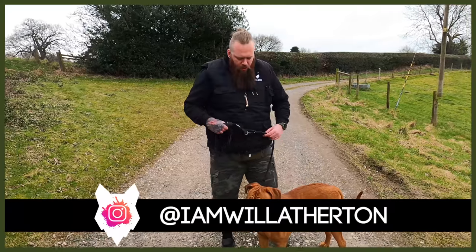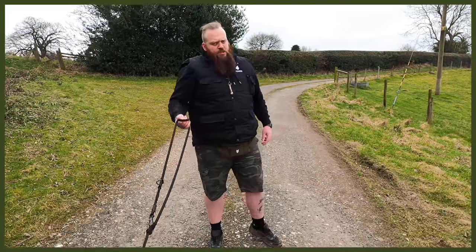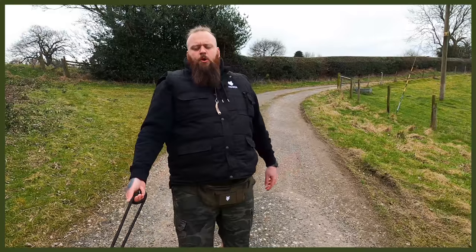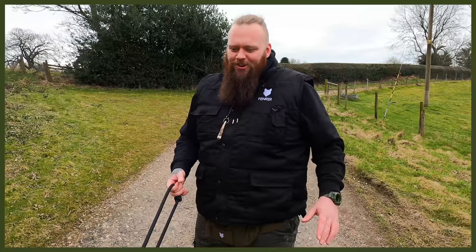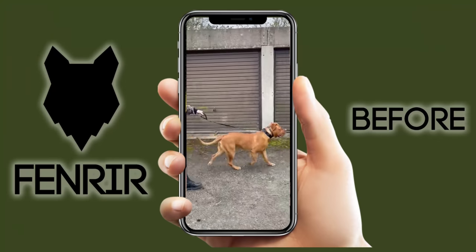Dogue de Bordeaux, 10 months old. Wonderful dog, lovely temperament, great with other dogs, but incredibly strong. And I mean, through the roof strong. He's here to meet today as a bit of an emergency consultation.